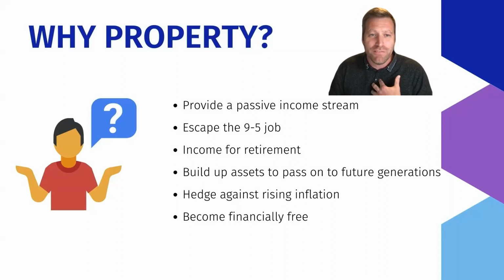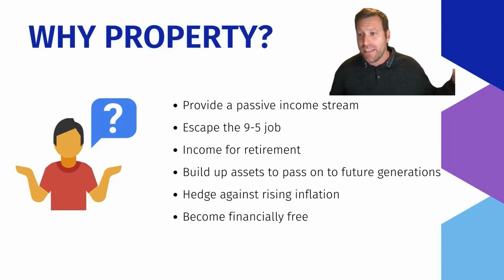I don't even have a pension. Personally, I don't have a pension at the moment. Probably daft, because I should really have it, but I'm relying on property for my income later on in life. Build up assets to pass on to future generations. So I've got 3 kids. You know, I want something to pass on to my kids. So a lot of people have that in the back of their heads.